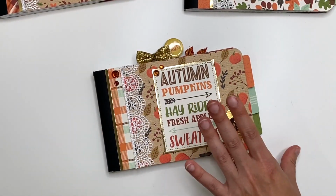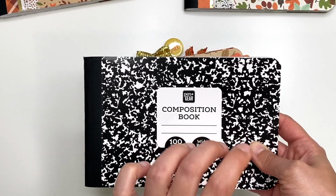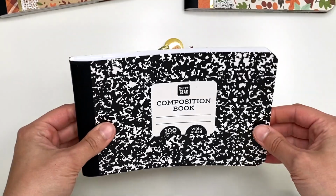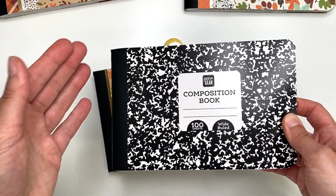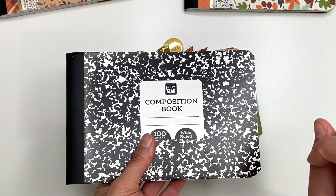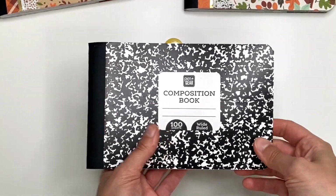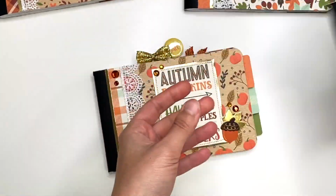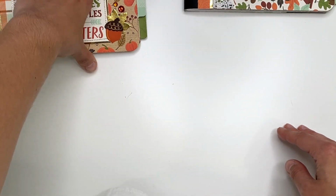But what they do is use these half-size composition books. These are from Walmart, so I'm gonna have these linked down below as well in case you guys want to get some of these composition books. And they're already cut down half size for you. If you do not have these at your Walmart, you can take a regular size composition book, bring it to a shop where they could cut it for you, and then you could do that also. But these are already cut down to size, and I'll have that link down below where you guys could find them in Walmart in case you want to check if your store has them.